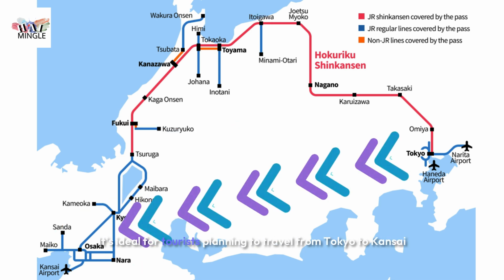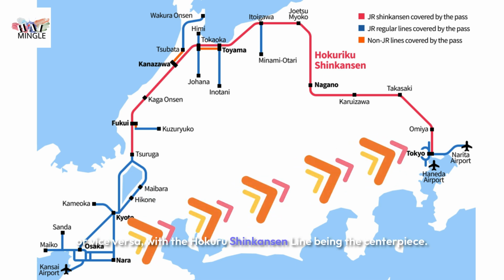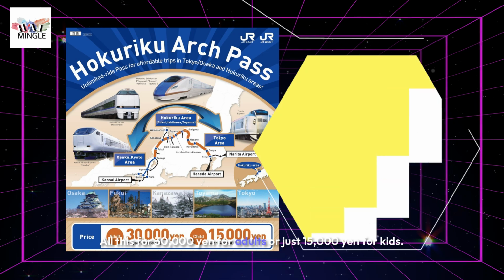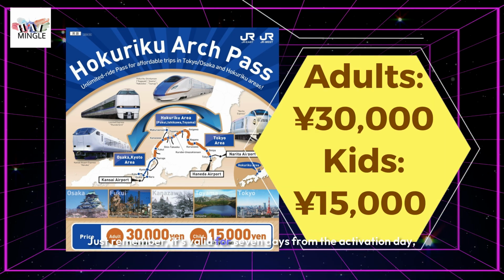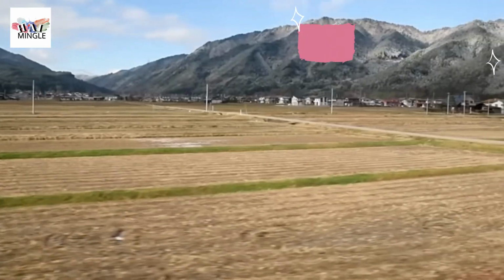It's ideal for tourists planning to travel from Tokyo to Kansai or vice versa, with the Hokuriku Shinkansen line being the centerpiece. All this for 30,000 yen for adults or just 15,000 yen for kids. Just remember, it's valid for 7 days from the activation day, so you'll have plenty of time to explore.